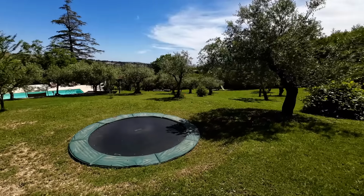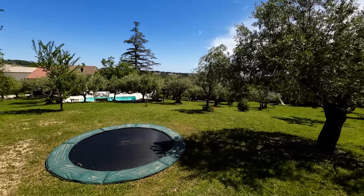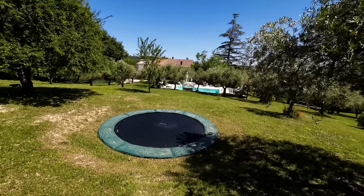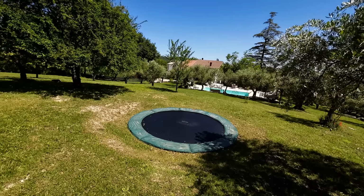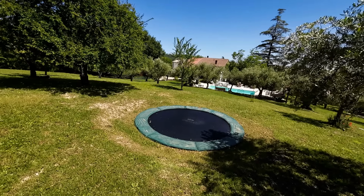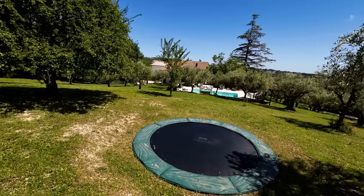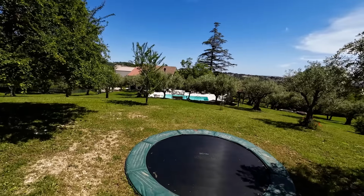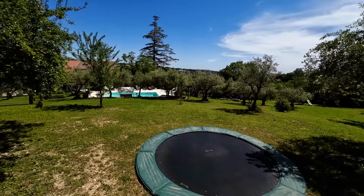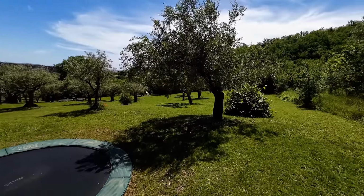This is a lifestyle that you will just not find anywhere else. And how great would it be for your children or grandchildren, or even you, just bouncing away in a happy mood, looking around and thinking, this is my home in Italy. Amazing. Let's carry on walking.